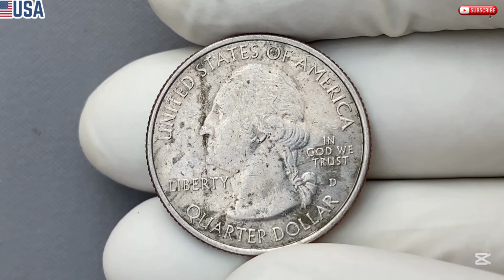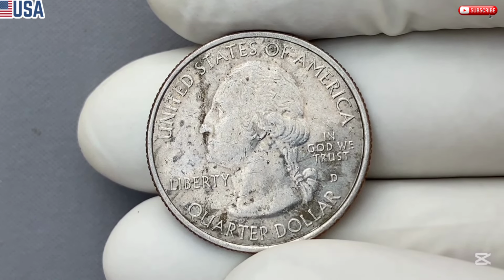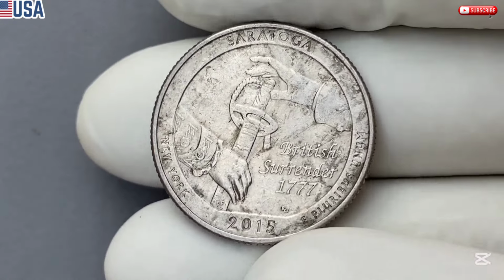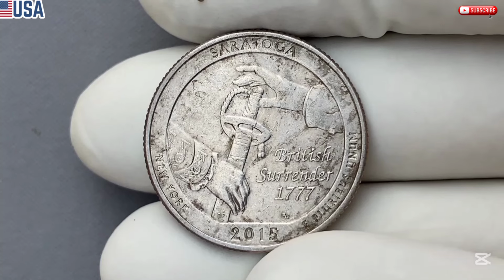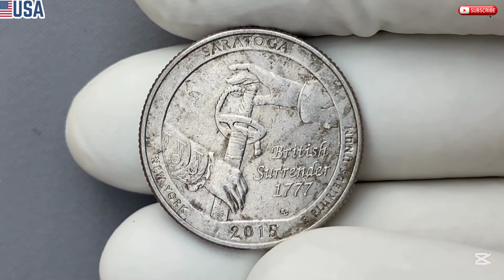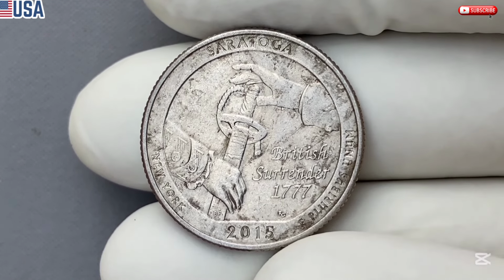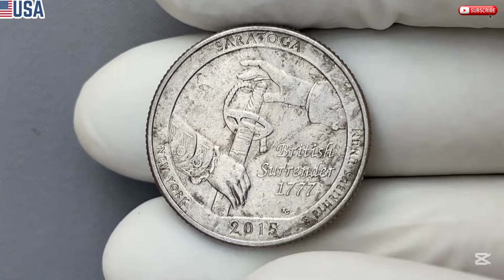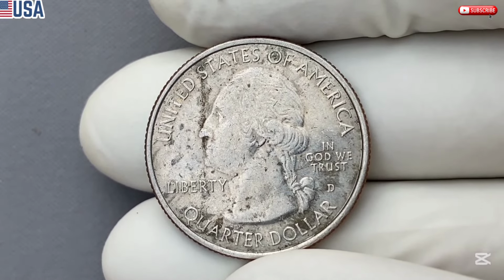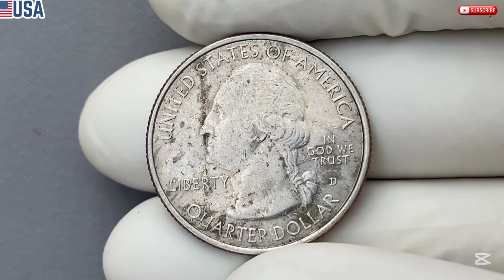Rarity and condition. First up, let's talk about rarity and condition, two of the most important factors when it comes to determining a coin's value. While the Saratoga quarter was minted in large quantities in 2015, like many of the other state quarters, it's the condition of the coin that really matters. As with any coin, the better the condition, the more valuable it is. If you happen to have a Saratoga 2015 quarter that's been kept in perfect condition and hasn't been circulated, you've got a highly valuable piece on your hands. Coins that have been kept in mint condition or are uncirculated are always in demand among collectors.